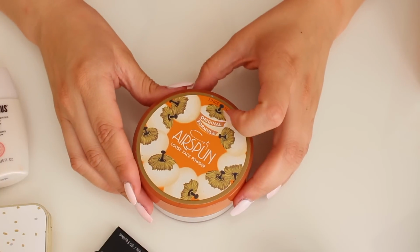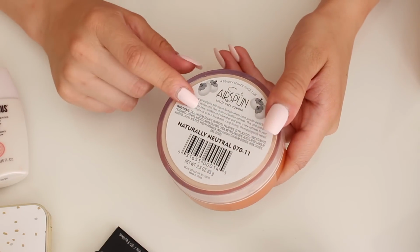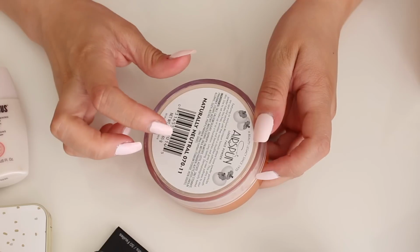The next powder I have is this one. This is the original formula from Airspun. It's a loose face powder, and I have this in the shade Naturally Neutral.